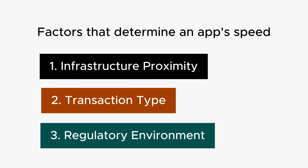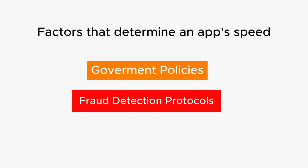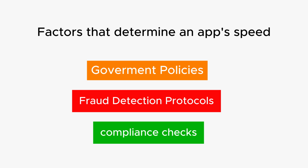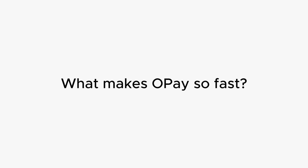Now, regulatory environment is another factor. Some of the regulatory factors that slow down most transactions in Nigeria are government policies, fraud detection protocols, and compliance checks. However, the Central Bank of Nigeria has mandated a 15-second rule for instant payments. So now the question still remains, what makes Opay so fast?